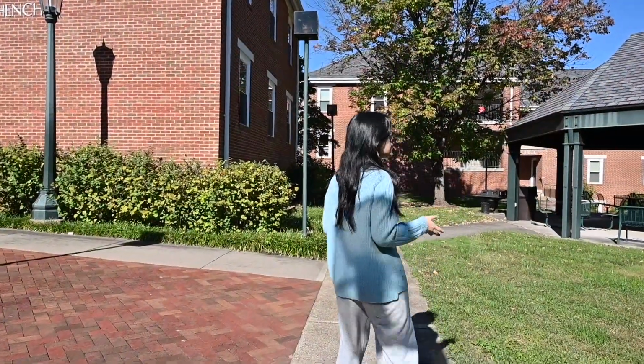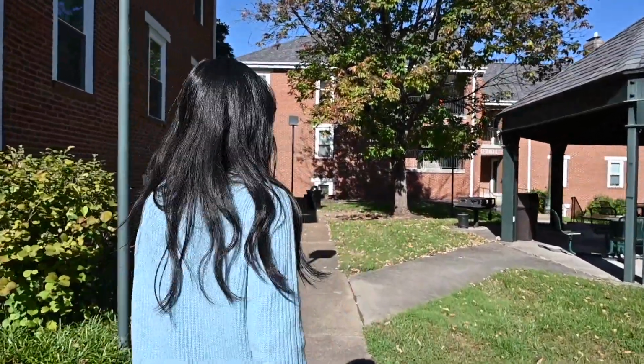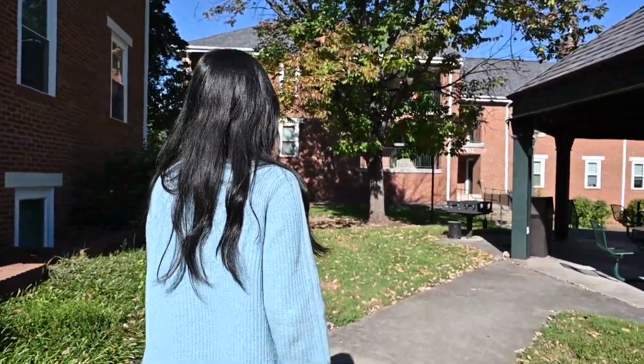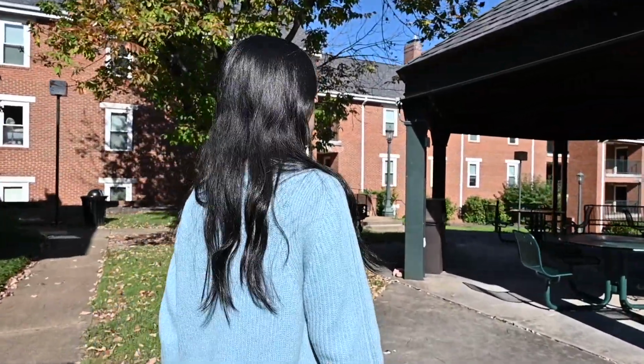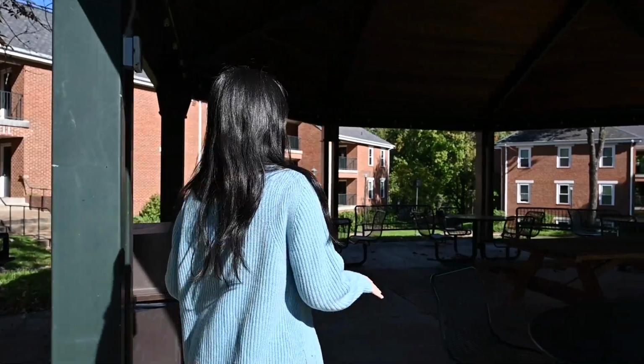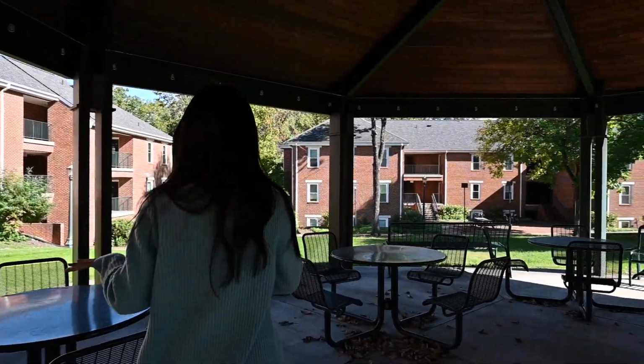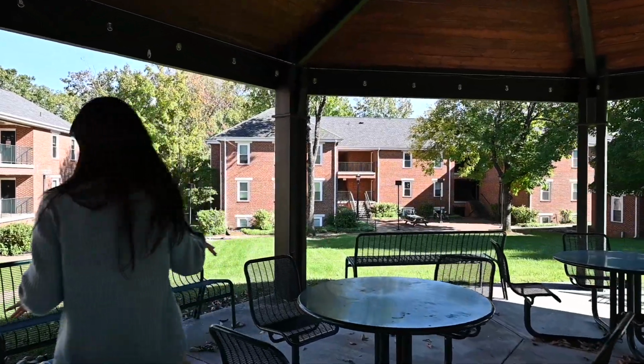These apartment buildings are multi-level, so each one has about 3 to 4 levels. You can come through the booth here. It's great in the summer. People love to study out here at night or just any time of the day because it has that shade, it has outlets, and there's benches if you want to eat out here.